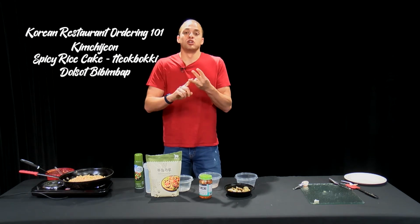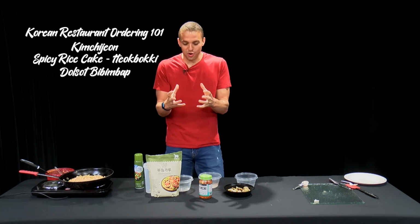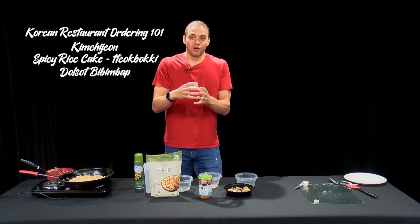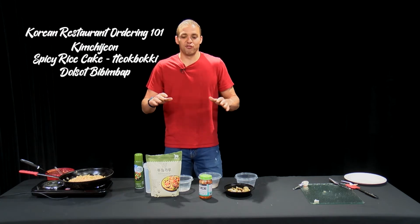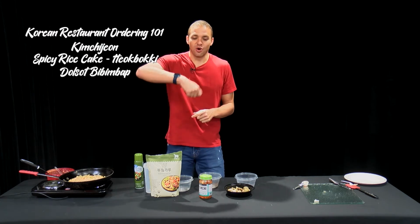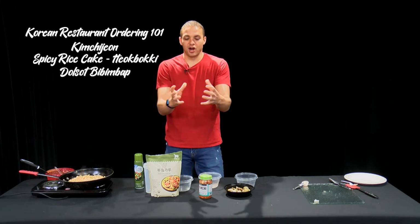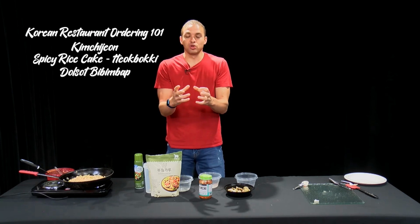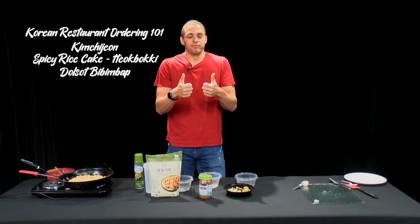2 entrees: dolsot bibimbap, stone pot bibimbap. It is this awesome earthenware hot bowl of rice and veggies with a little bit of beef and an over easy egg. They bring it out to your table. It looks beautiful. And what you do is you crack into the egg yolk, you mix up the egg and the veggies and the rice. And because the stoneware is hot, it crisps up the rice. It slowly cooks the egg as it coats all the rice. Dolsot bibimbap, gotta go get it.